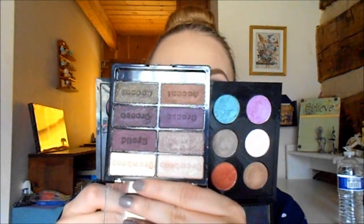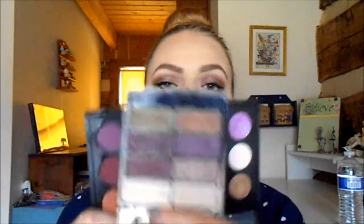Really pigmented formula. So I have not worn this eye look in forever. Honestly, I don't even own this Black Radiance palette anymore. I gave this to my sister because the only shade that I used was that taupe, and I do have other taupes that I prefer. For example, MAC Satin Taupe. So as you can see right there, these two taupe shades are super similar, and I love the formula of MAC shadows more than Wet n Wild, so I tended to reach for Satin Taupe over this shade, so I passed this on to my sister.